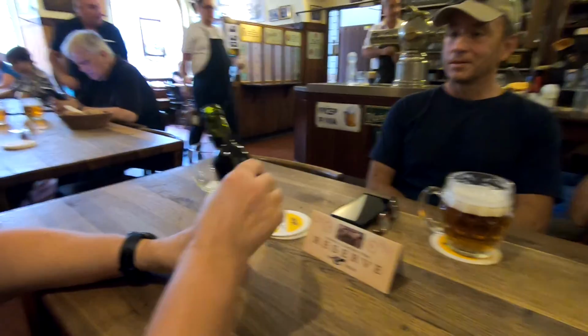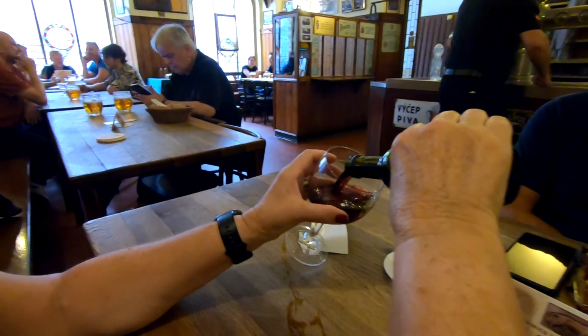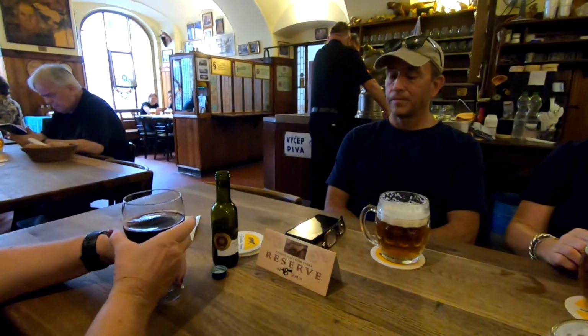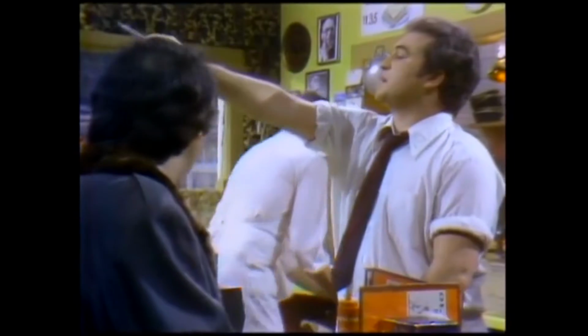The odd thing is, the menu has different types of beer, but only one type of beer was being served. It almost reminded me of the old SNL skit, where cheeseburgers were the only option at the diner.